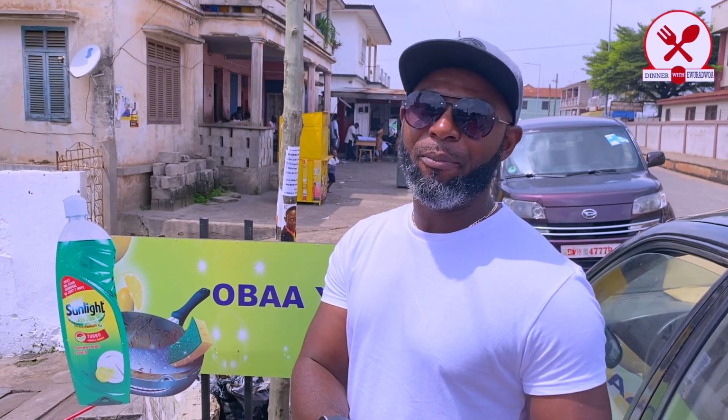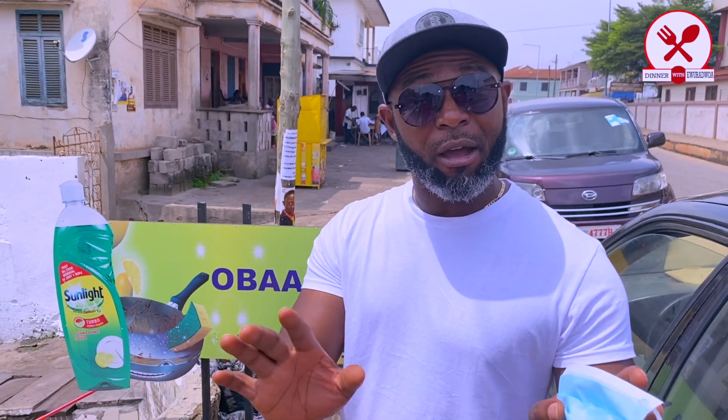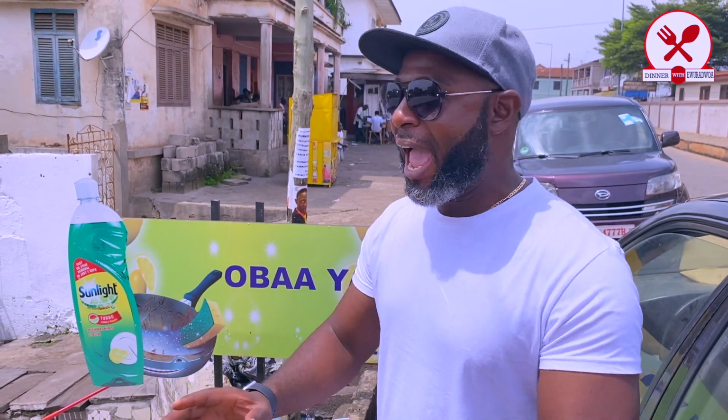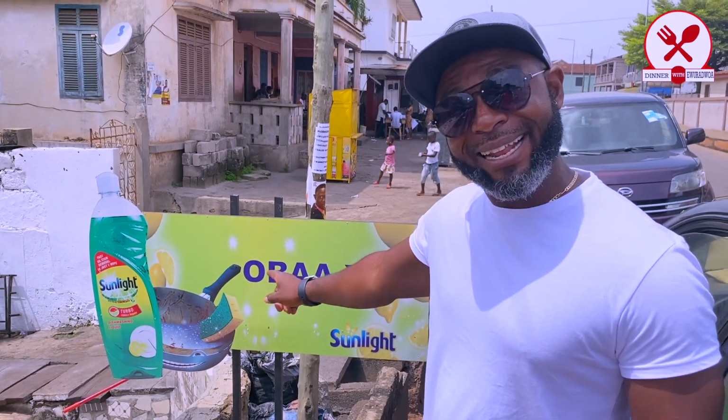Today I'm going to show you something. My wife wants me to do this. We want to show you one of the chop bars in Kumasi, how they prepare their food, how the food is served, and how the environment is like. This is one of the famous restaurants in Kumasi, and it's called Obaa. That's Obaa. So let's go inside and see what's happening.